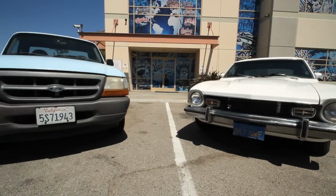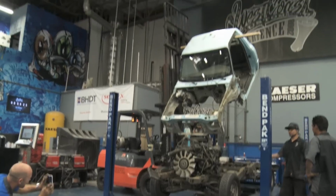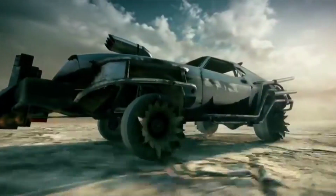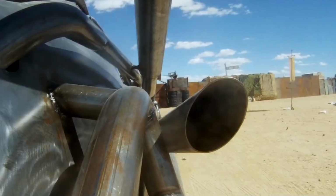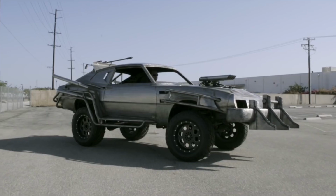This time we get to take two different cars and actually put them together, but they gotta run, they gotta look cool, they gotta be all about a video game. The visionaries at West Coast Customs then combined a massive Range Rover and Maverick together and made a whole new car which they called Magnum Opus.